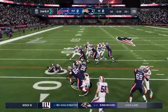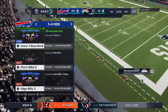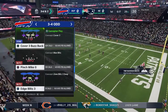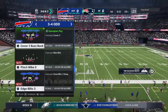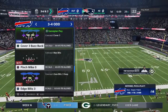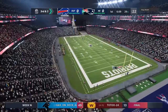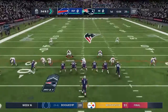On the ground is Michel. It'll be a pickup of a couple, and it leaves him with a 3rd and 3. He's tackled at the 29-yard line. It's a gain of 2. Brings up 3rd and 3. Third play of this opening drive as they're looking at a 3rd and 3.